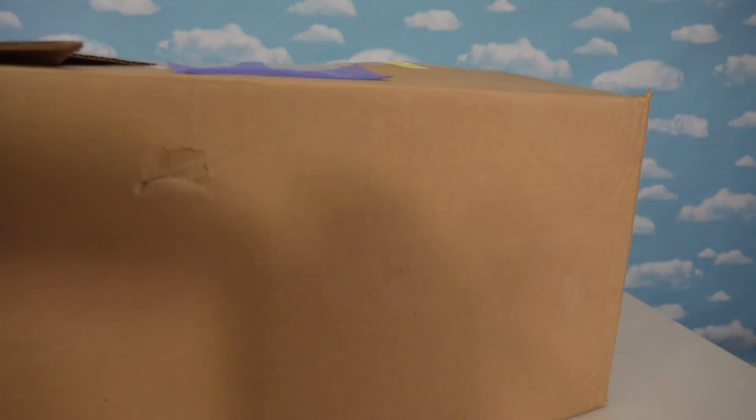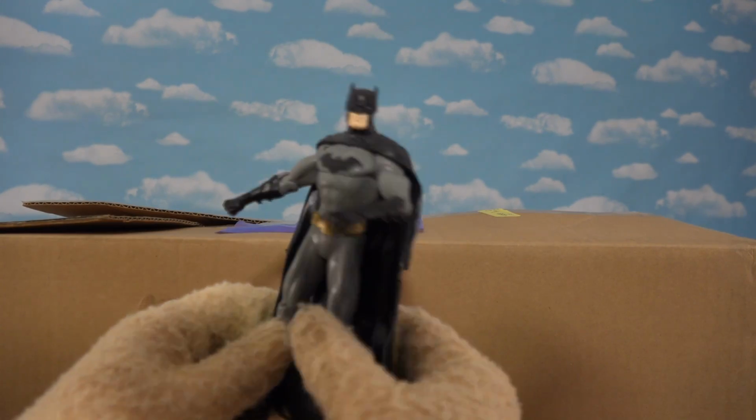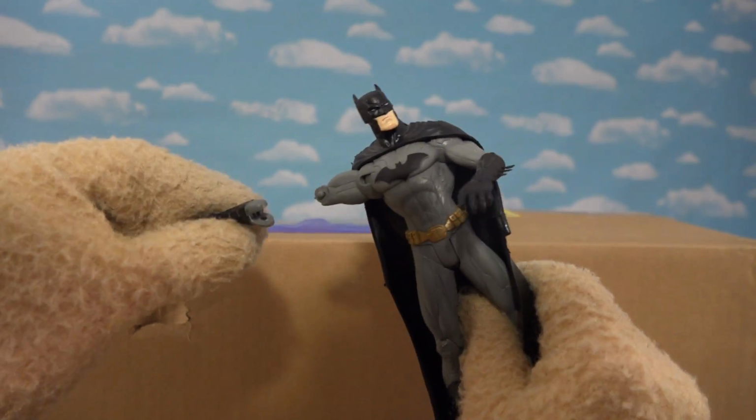Alright kids, so like I said, we got this really huge box straight from McFarlane Toys full of Batman figures. And if it's anything that we need, well, it's more Batman figures. Because for the past couple of years, I've been using this Batman figure right here by Mattel, and this thing's kind of goofy because it falls apart way too easy. Aw, man, I mean, look at that. So yep, we need a really good Batman action figure, and of course, McFarlane makes one of the best.